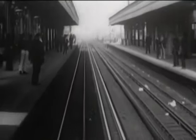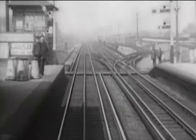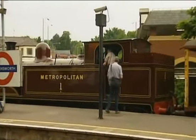A fragment of film from the turn of the century shows how little some railways have changed. It's the Metropolitan line to Amersham, already electrified and serving commuters just like it does today. Engine number one survives after working on the Met for nearly 70 years and will eventually be returned to steam.